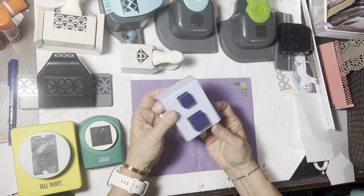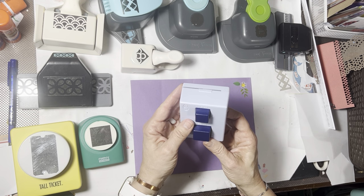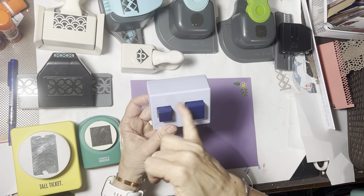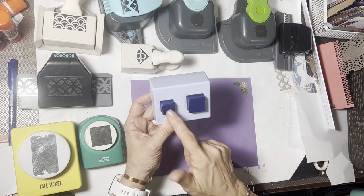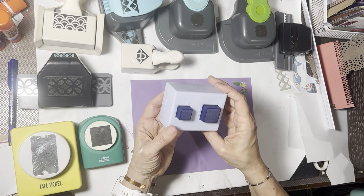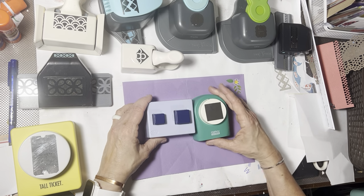Here's another one I found. Creative Memories. Come on now. Oh, I take it back. Take it back, Allison. They have centimeters. They also have inches. Okay. So here's the 1 inch square and the 3/4 inch square. And for those of you in centimeters, it's 1.9 and 2.54 centimeters. Okay. So there's the difference. There's three squares in size.